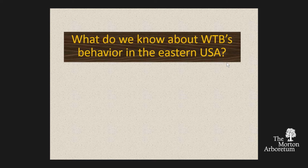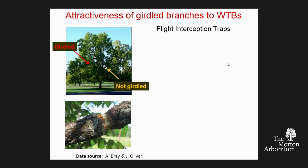So now let's look at the question, what do we know about the insect's behavior in the eastern U.S.? I am a pathologist, but my whole career I've worked with insect-fungal interactions, and in doing that, I've always worked very closely with entomologists. Once again, I've worked with an entomologist at University of Tennessee, Knoxville, and now I'm working very closely with Matt Genzel, who's a forest entomologist at Purdue University. And I work with Fred Miller. I think that's very important if you're working with a disease like this.